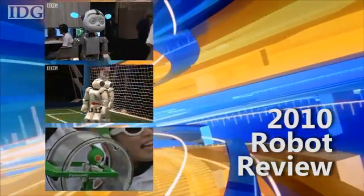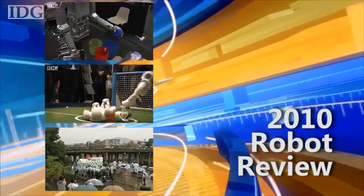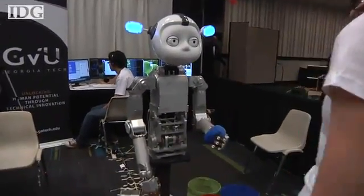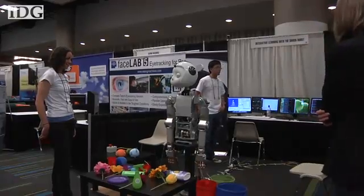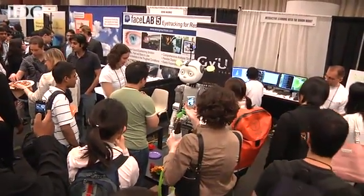2010 has been quite a year for our gear-driven robot friends. Here's our review of the year's robot news. And we start with Simon, a robot developed by the Georgia Institute of Technology. Simon has been taught to recognize items and drop them into the corresponding bins. Right now, that makes him good for robot-aided recycling, but the university has bigger plans.